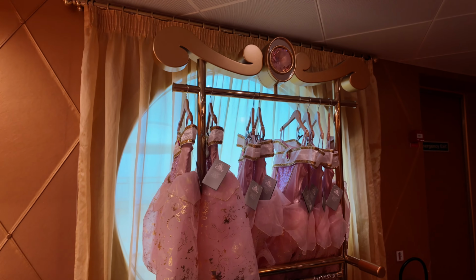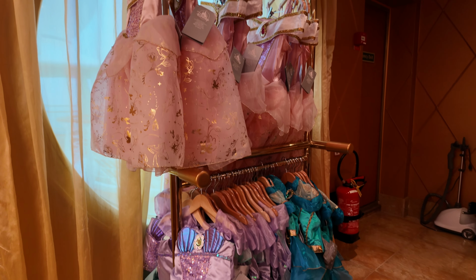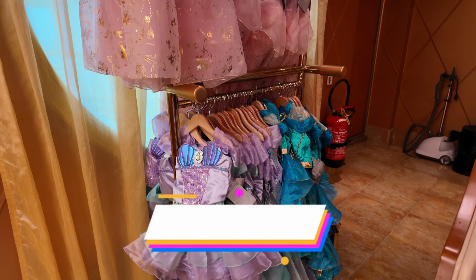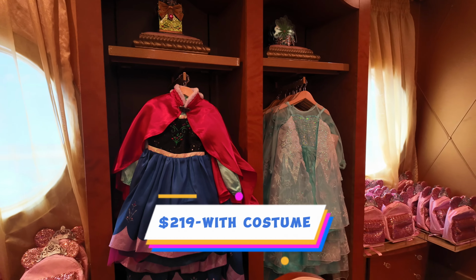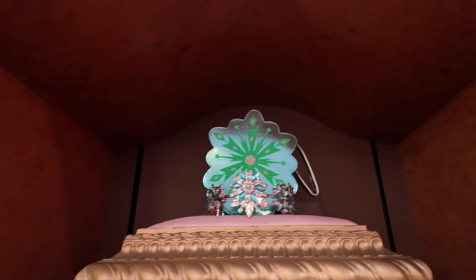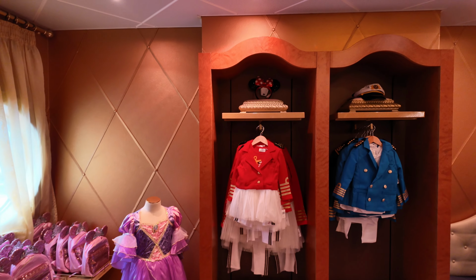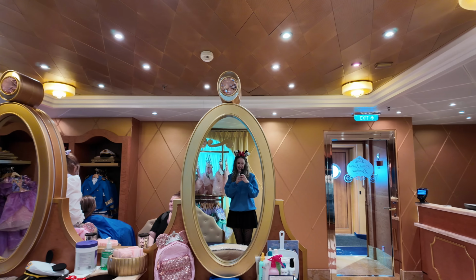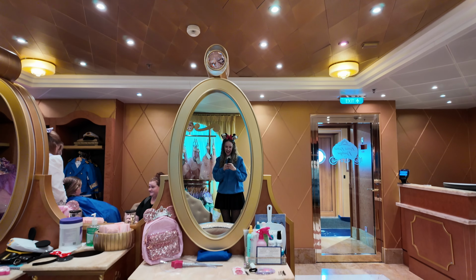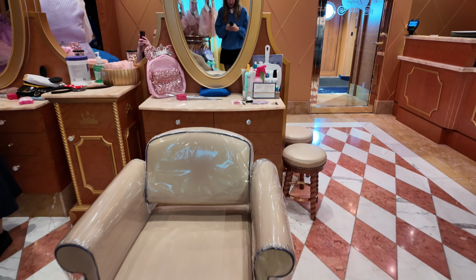There are a variety of options available for dresses, but my little one really wanted the Captain Mickey makeover. If you're looking to save a little money, as these makeovers can be expensive, you are allowed to bring your own dress. We did this on the Dream and it saved us over $100. The cast members are amazing and really go above and beyond to make sure your little one feels so special. And your little one gets to choose a hairstyle, have their nails painted, and get a little bit of makeup with a rhinestone face sticker.